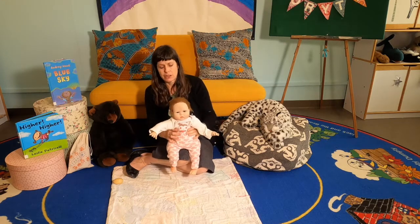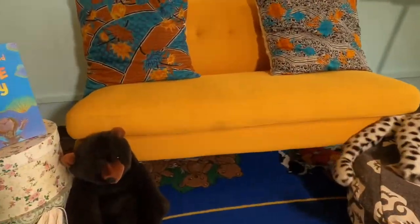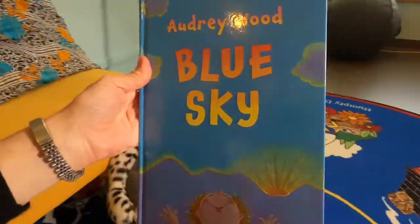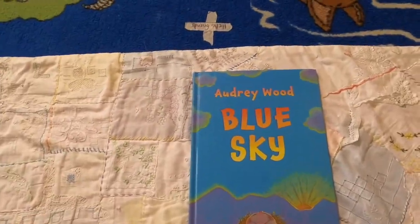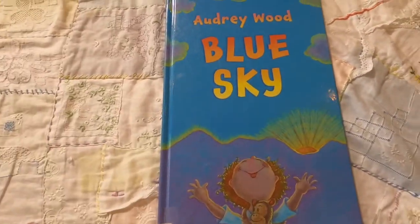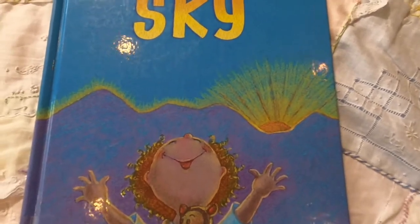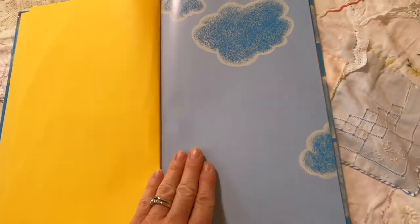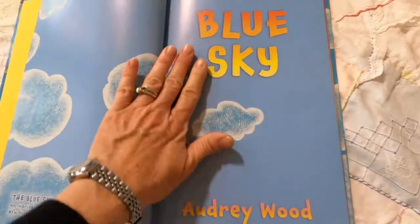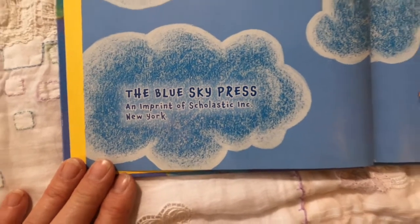And then do it fast again, for sure. Okay, let's read another book together. Okay, this one is absolutely lovely and it gives us an opportunity to just appreciate our beautiful sky. And this is by Audrey Wood. Some nice claps. And this comes to us from Blue Sky Press.